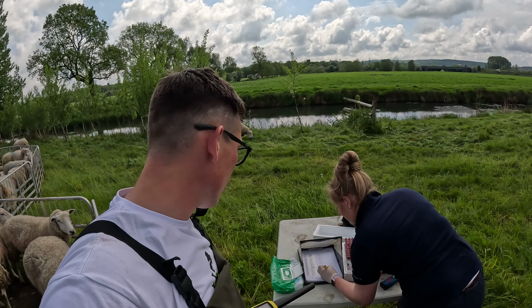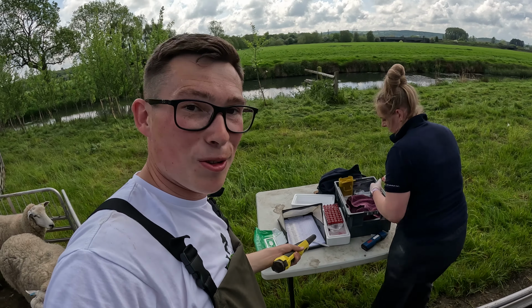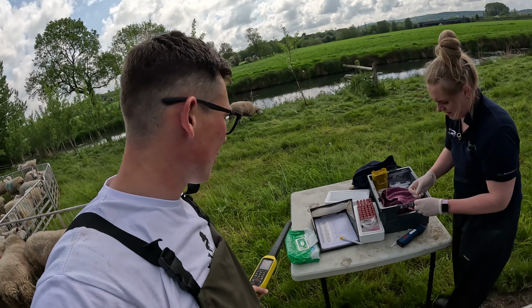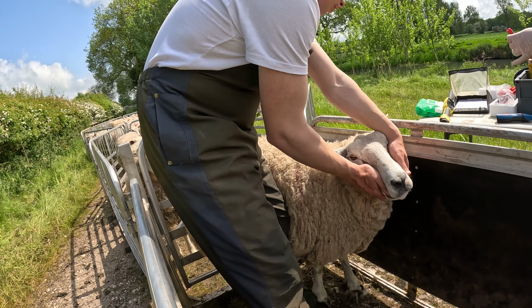Lovely. Then there is a correlating barcode on the piece of paper to each of the tubes. We have their ear tags too, just in case it gets lost. And we also need to know their age and breed. Obviously, all of these are cleansed, so it's fairly simple. Okay, sweetheart. She's 199.